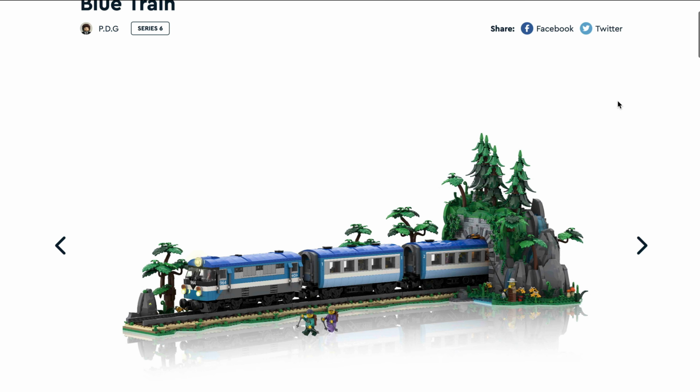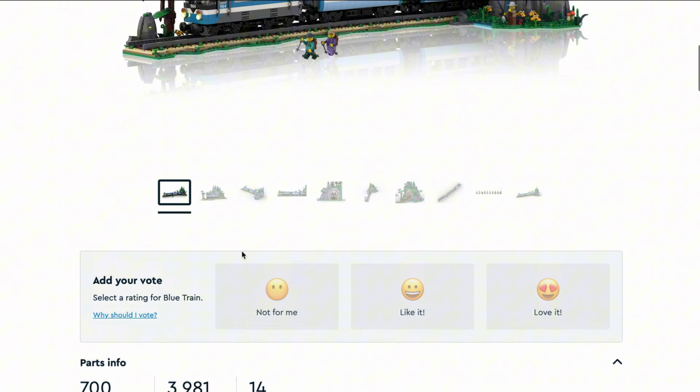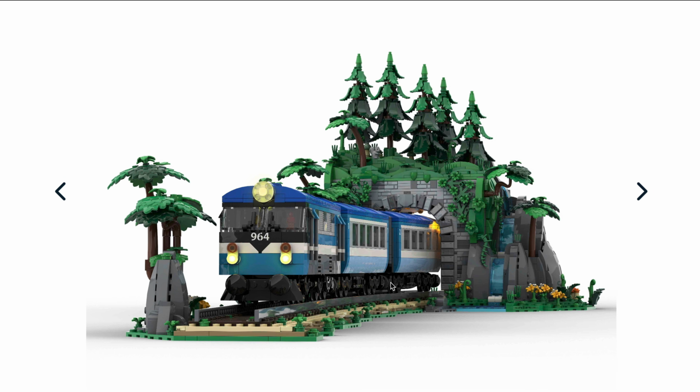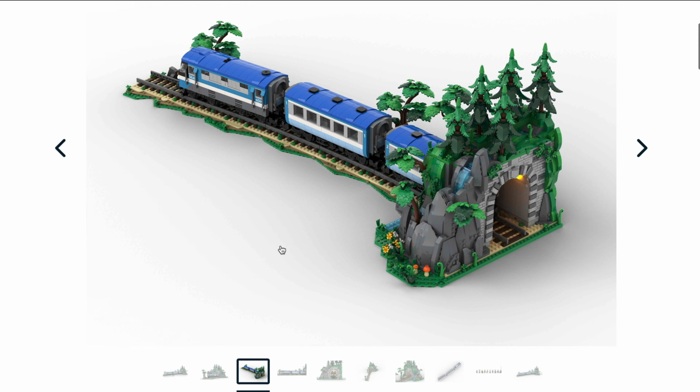Next up, I've chosen the Blue Train. Now, there were quite a few train submissions in Series 6. This was one of the biggest. In fact, I think it is the biggest, 3,981 pieces. And it goes against what I normally choose in a train. For a start, I'm a big fan of the steam locos, so they normally always get my main bit of attention. And generally, I prefer it to all be focused on the train itself without piece count being wasted on the terrain, which of course is going to massively up the price.